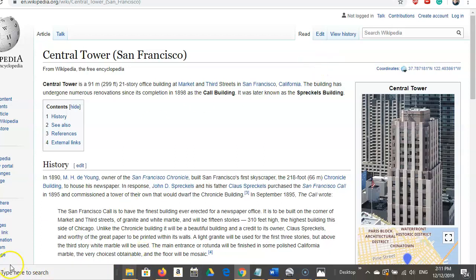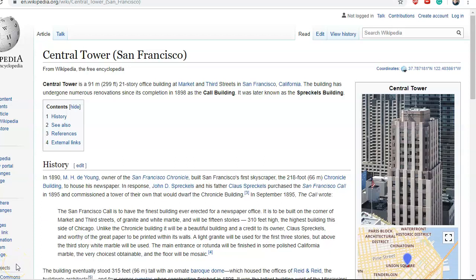Now, I also wanted to show you something else in San Francisco, which is basically under the Golden Gate Bridge. So let's jump in.